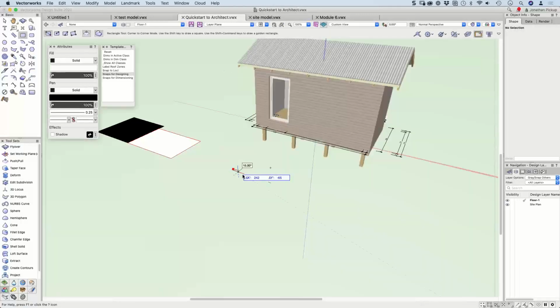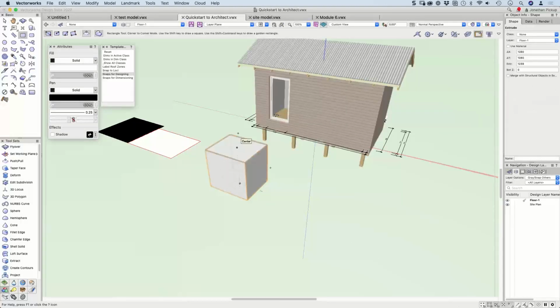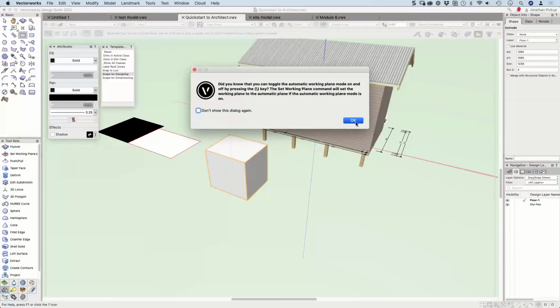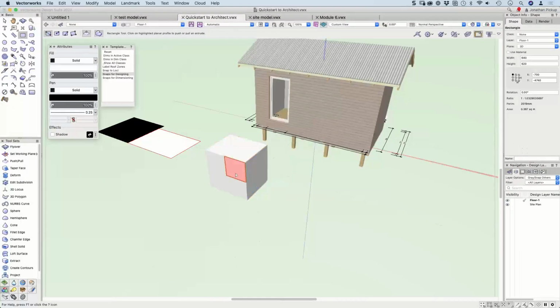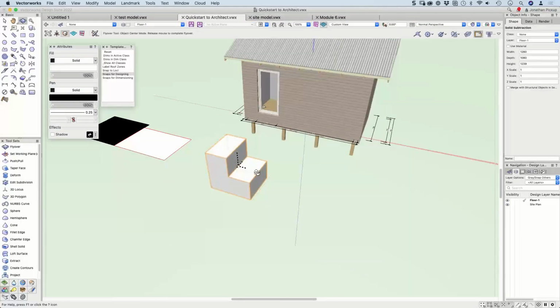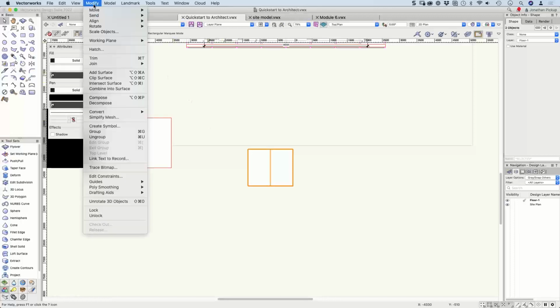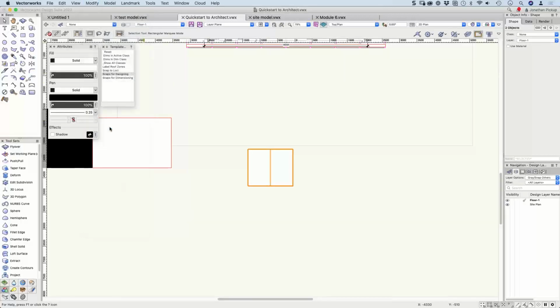So we'll just create a little 3D object. And I like automatic working plane, of course. Now this isn't new in Vectorworks 2020, this is older. So let's say, for example, I want that, and then I draw my shape here. Select those objects, let's make those into a symbol. So modify, create symbol.